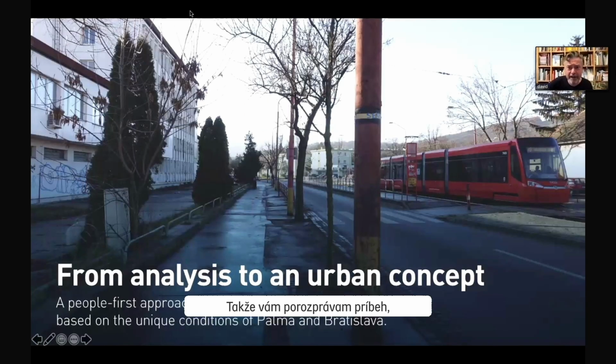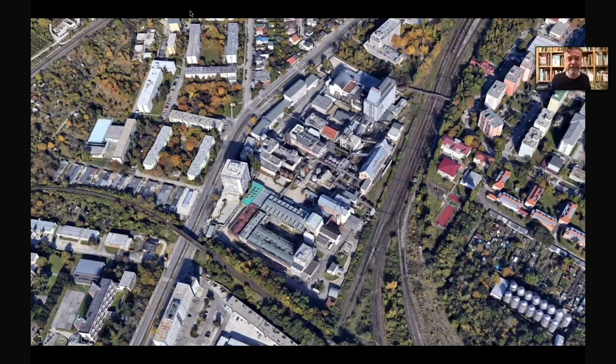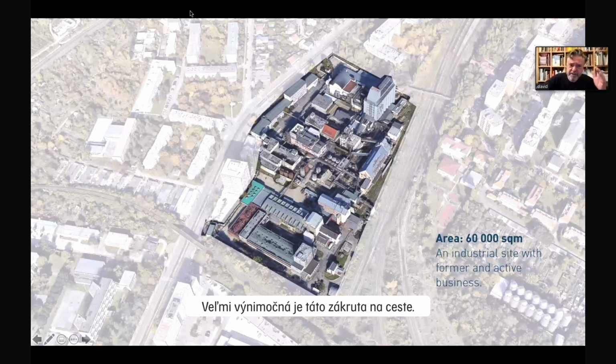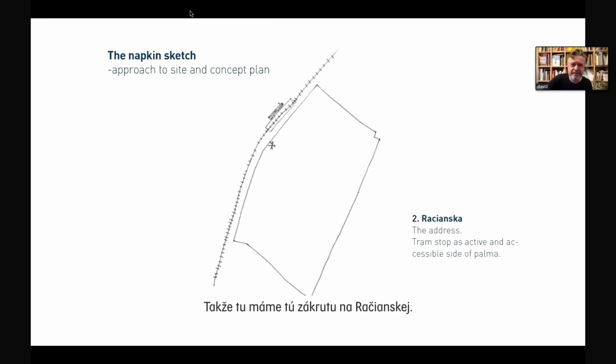So let me tell you the story, how we went about it, from analysis to concept. This is the site from above. You can see this exciting industrial site, 60,000 square meters. And I'll do my little sketch. This is my kind of hand sketch. What's very special is you've got this bend in the road, the bend in Račianskej, the boulevard. This was our placemaking. We've got the tram stop at Račianskej, a great address.